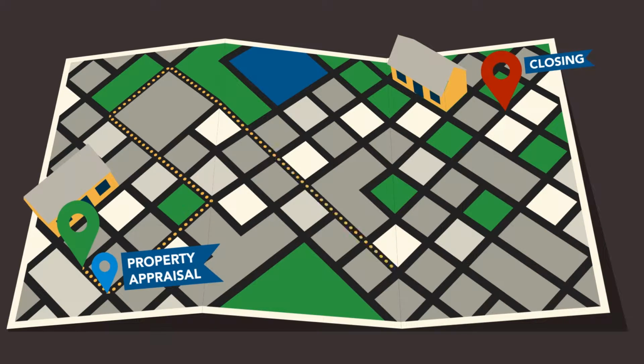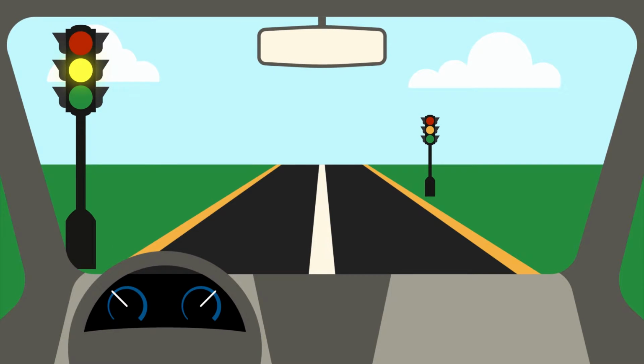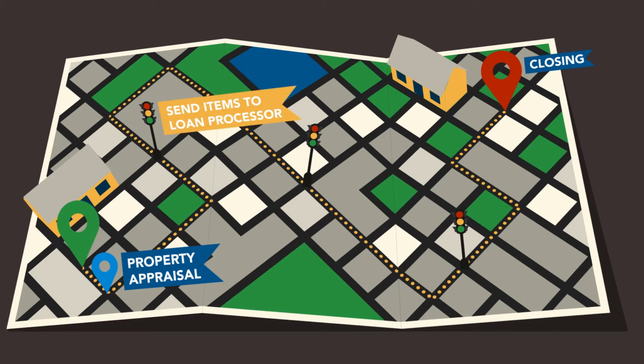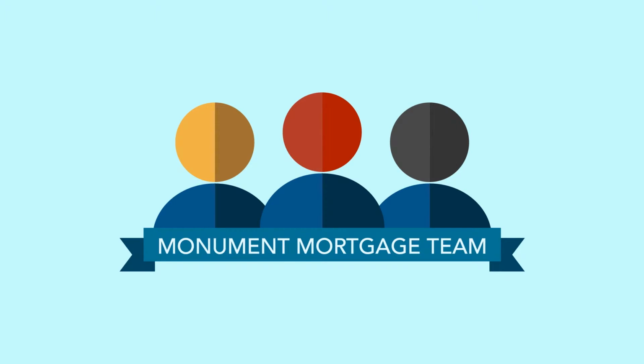To make sure your loan closes on or before your rate lock expiration date, it is important that everything proceed in a timely fashion. When your loan is approved, there may be additional conditions that must be met prior to closing. To ensure that you arrive at your closing date destination on time, you must send these items to your loan processor immediately. When your file is cleared to close, the Monument closing team takes over.